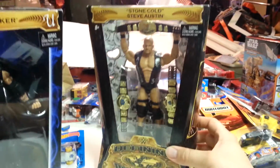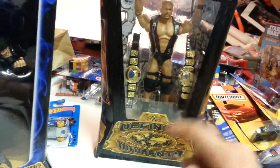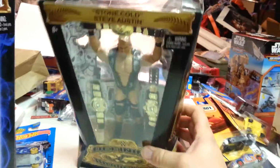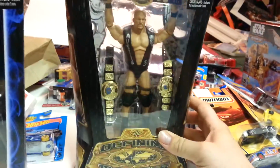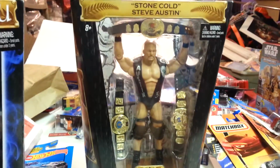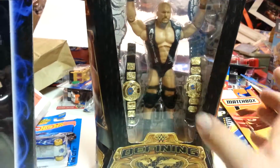Yeah, I didn't grow up watching wrestling, so I think by the time I started watching, he wasn't around anymore. I've seen videos of him, and he feuded with Vince McMahon a lot. This figure comes with belts, 3 belts actually. He's holding one. He's got one there, one there.